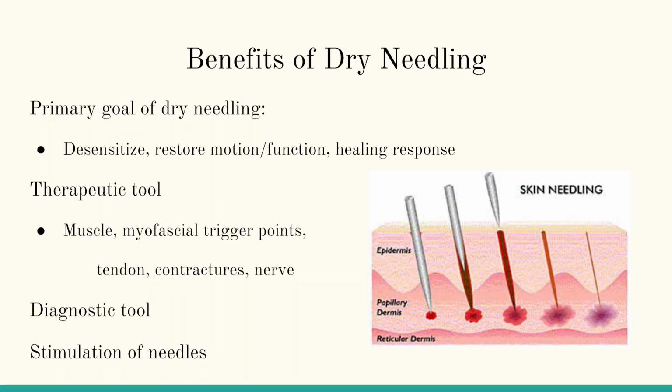So the goal of physical dry needling is to desensitize hypersensitive structures to restore your motion and function and to allow the body to induce a healing effect to the tissue. Dry needling is typically used to treat muscles, ligaments, tendons, fascia, scar tissue, peripheral nerves, and neurovascular bundles for the management of a variety of pain syndromes. And it can also bring blood flow to an area to aid in healing.